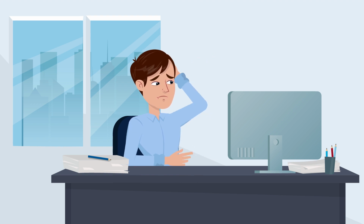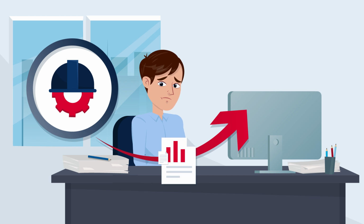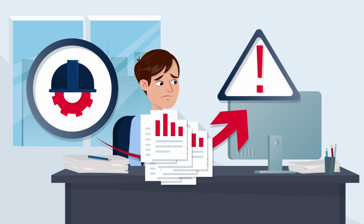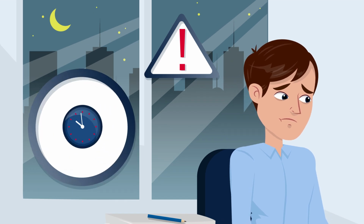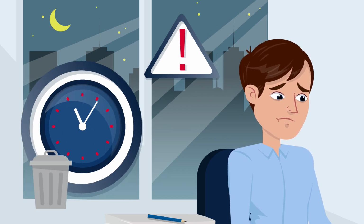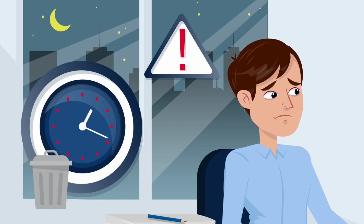This is Stefan. His company has a problem. The design department has a mountain of data that causes more errors the bigger it gets. A lot of time is spent searching for data and tasks. These tasks are occasionally overlooked, leading to expensive changes later.